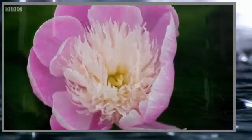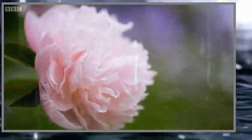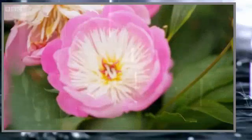Peonies fall into 3 different categories, all with different characteristics, but perfect in any garden.